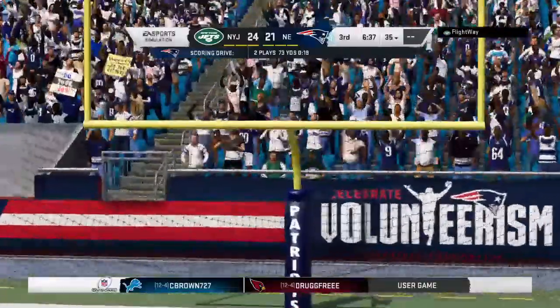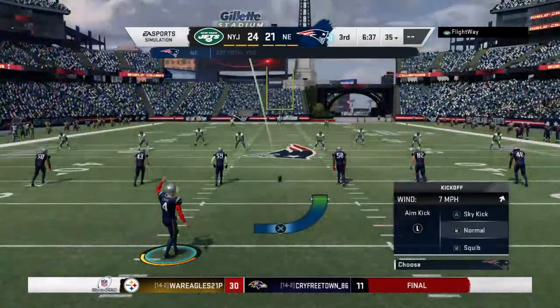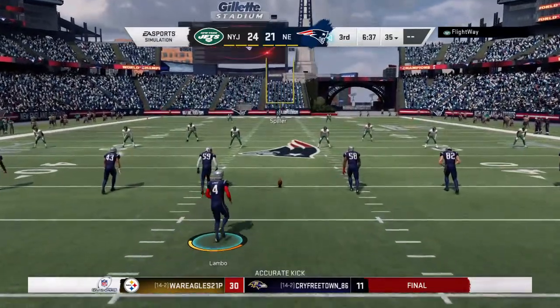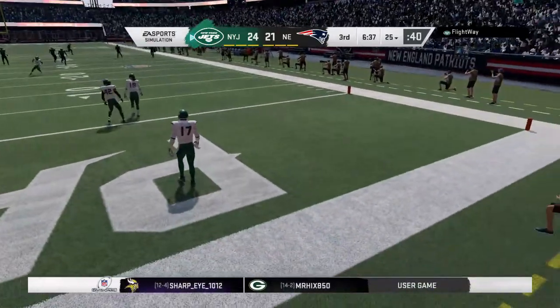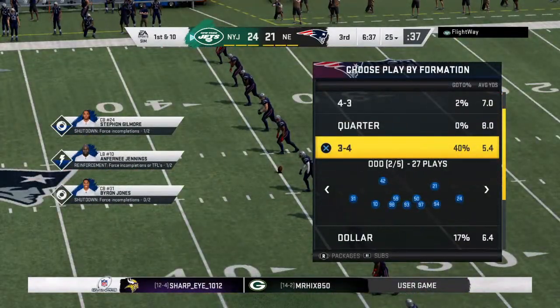Point after by Lambo, up and good. And that cuts the lead to 3, 24-21. And Lambo now, after the touchdown, he'll kick this one away. And this will not be returnable. It's out of the back of the end zone for a touchback.